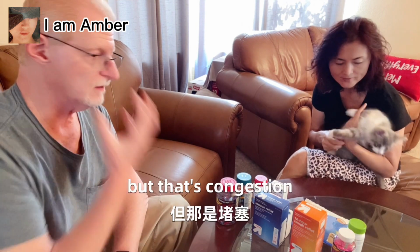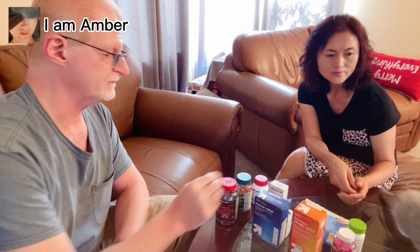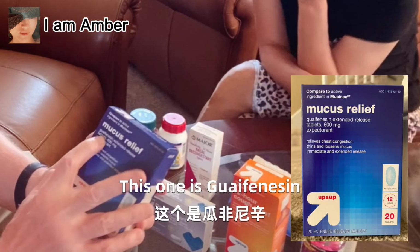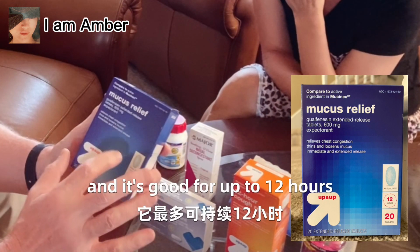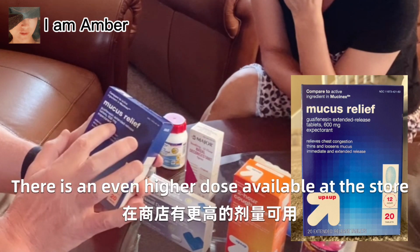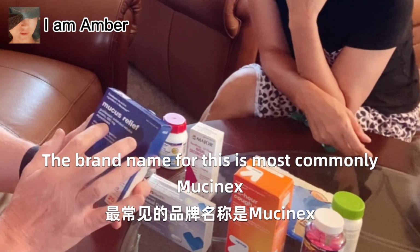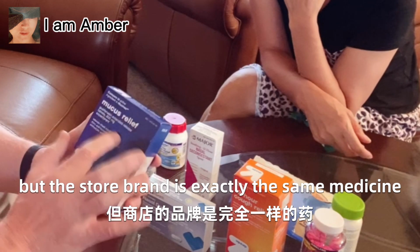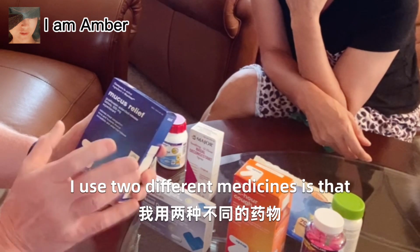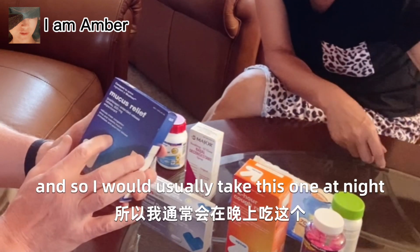Now, the next symptom that I had to deal with a lot, I don't think Amber had quite as much as me, but that's congestion. The feeling that my head and nose are all stuffed up. And for that, I tend to use 2 different types of pills. This one is guaifenesin, and it's good for up to 12 hours. There is an even higher dose available at the store. The brand name for this is most commonly Mucinex, but the store brand is exactly the same medicine, much, much cheaper. And the reason I use 2 different medicines is that this one tends to make people just a little bit sleepy, and so I would usually take this one at night.